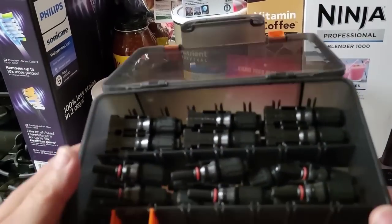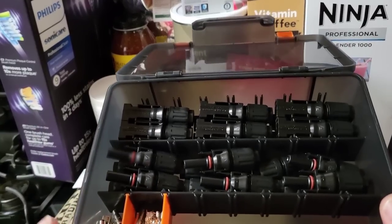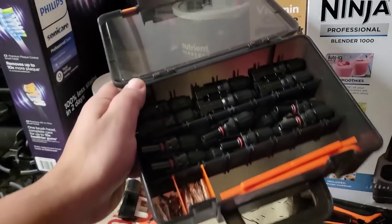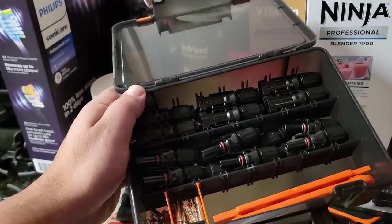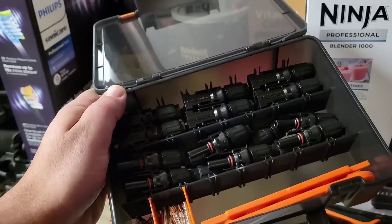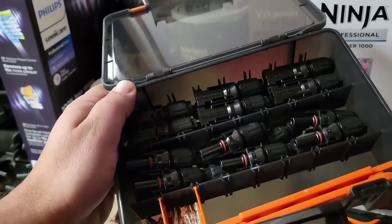And of course, the crimping tool will allow you to put these, I believe these go anywhere from 8 to 10 gauge wire, solar wire. This, in my opinion, if you have solar, is something that you want to have just so you can make a repair if you have to on your MC4 side of the connection.